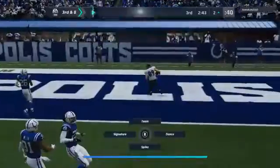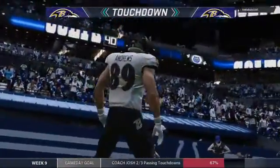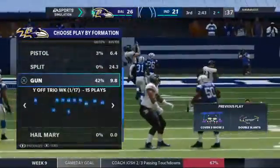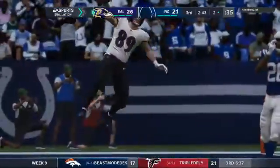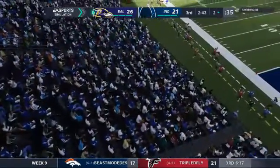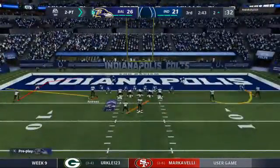That is caught inside the 5. And all the way in for a Ravens touchdown. Mark Andrews with touchdown number 7 on the year. And the Ravens have taken the lead. So the Ravens will keep the offense on the field as they're going to go for 2.